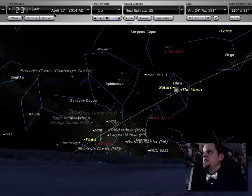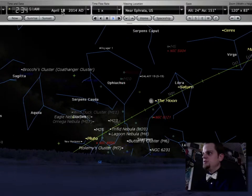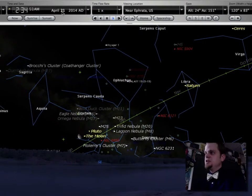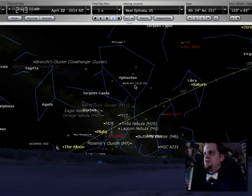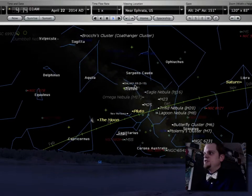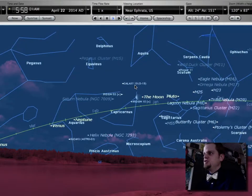What you'll notice is that every day the moon gets closer and closer to the sun, and on the 22nd, let's go one more day, the moon is in third quarter, which means you won't be able to see it until like 3 in the morning, and then it'll rise up, and you'll still be able to see it into the morning.